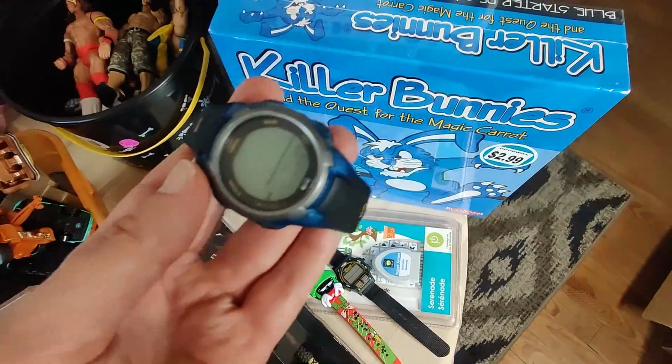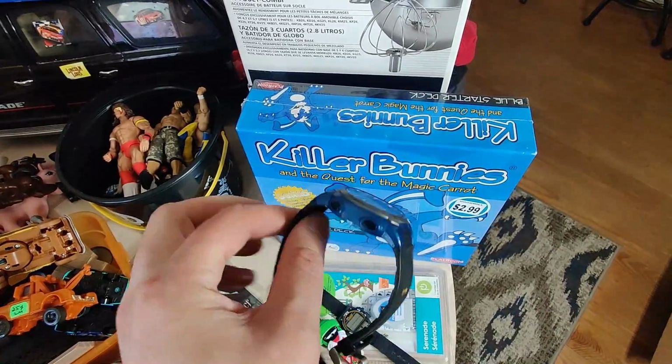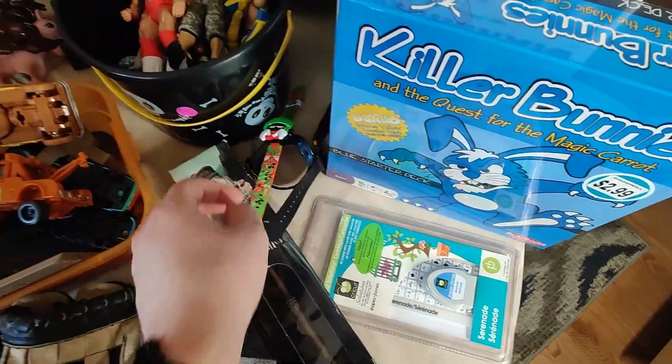And then I just picked up this digital Casio watch, isn't it? Oh, I guess this is a Timex as well. This will sell for like 15 bucks, I think. So got $2 into it. We'll make profit. Good condition. So great pickups on these watches.